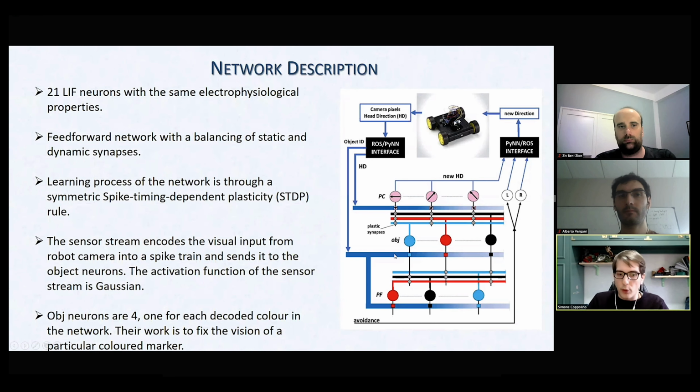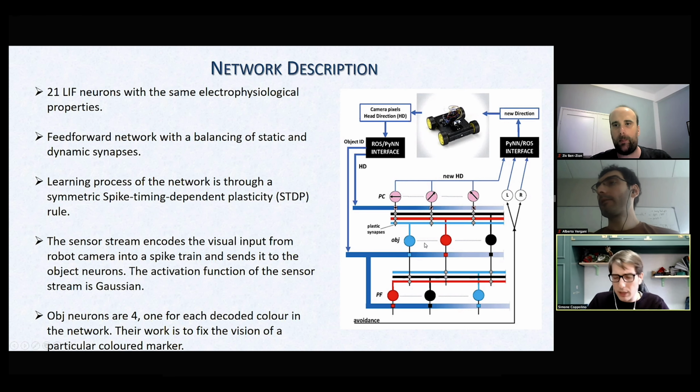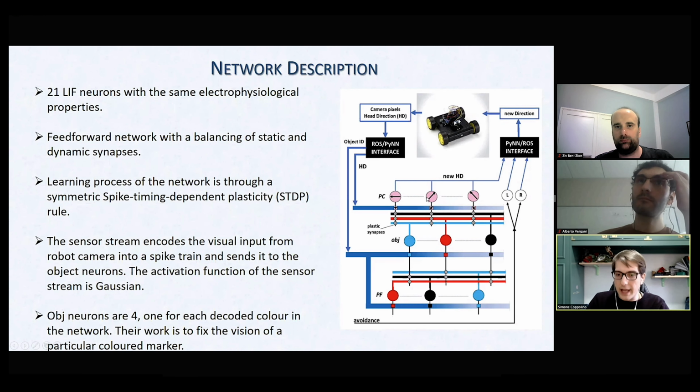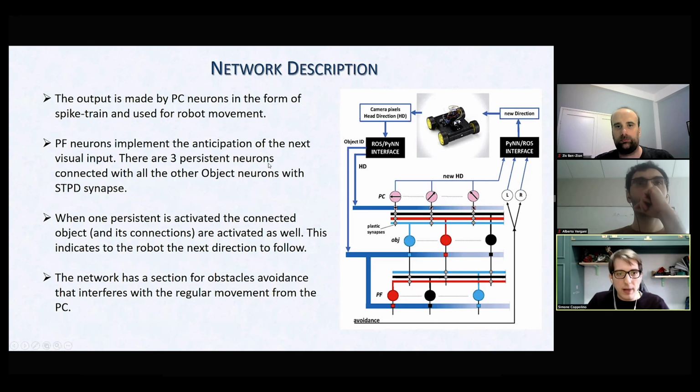Object neurons are 4, one for each decoded color in the network. Their work is to fix the vision of a particular colored marker. In other words, an object neuron starts to fire when the robot sees a marker for a long, consistent time. Object neurons are connected with plastic synapses, STDP synapses, with all the place cell neurons. The place cell neurons make up the output of the network.